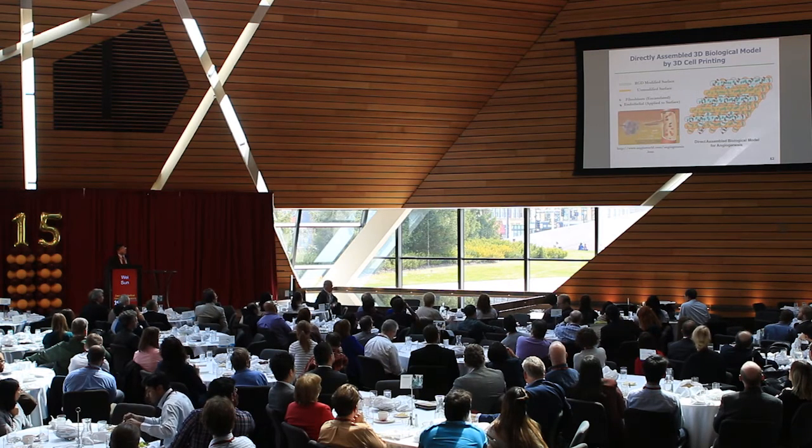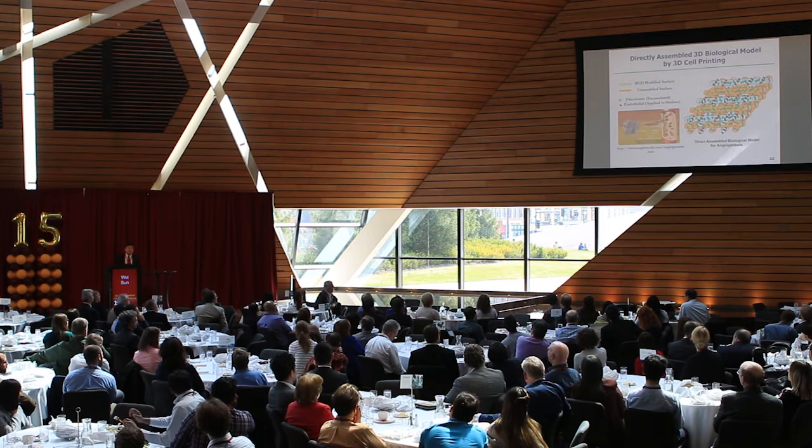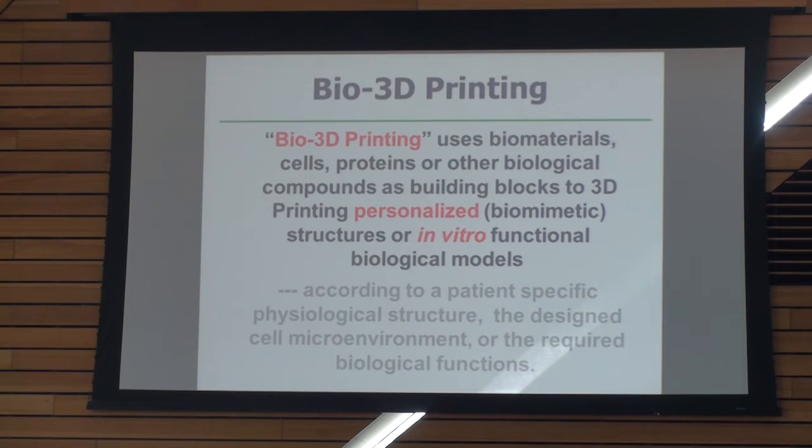We're happy to say this model is not grown from petri dishes, which is very difficult. We can use a 3D printing system to assemble cells in three-dimensional space and assemble biomaterial to make what we call an advanced biological model. So we got interested in focusing on biomaterial, on cells, even proteins, and we give this simple definition here. Bio 3D printing uses biomaterials, cells, proteins, or other biological compounds as building blocks to 3D print personalized biomimetic structures or in vitro functional biological models.